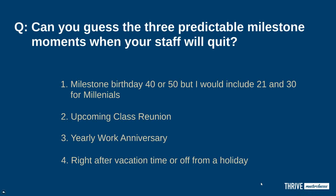So number 1 is a milestone birthday, if they're turning 40 or 50. But I'd now also include 21-year-olds and 30-year-olds because of the millennials. And the reason for this is pretty obvious. A milestone birthday means usually you're reassessing your life. You're thinking, where am I at 21? Maybe I want to go back to school. Or I'm at 30, maybe time to start a family. Maybe time to move out of my parents' house.